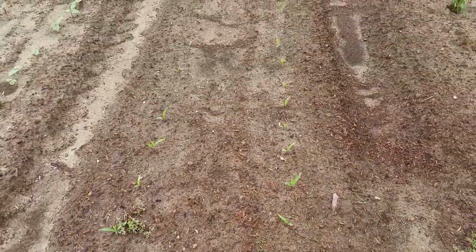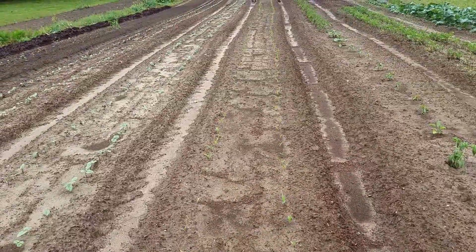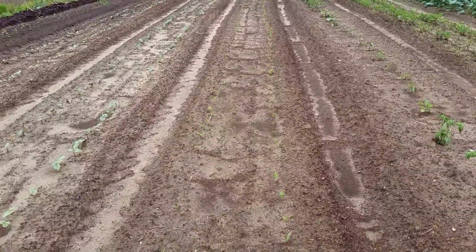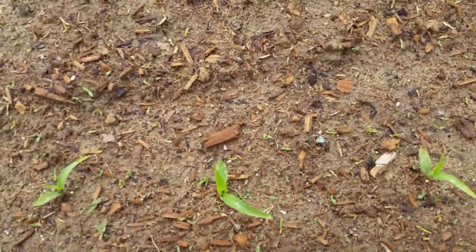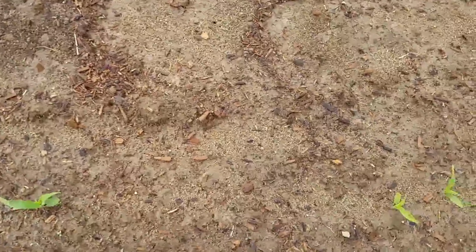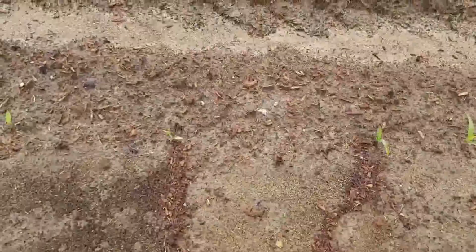All right, this row is Candy King corn. Planted it a couple of weeks ago, and it's all up. Underwater most of the time, but it's all up. If we look out, we can see there are occasional skips, like right here. And I expect that is crows pulling them up. There's another one right directly across.